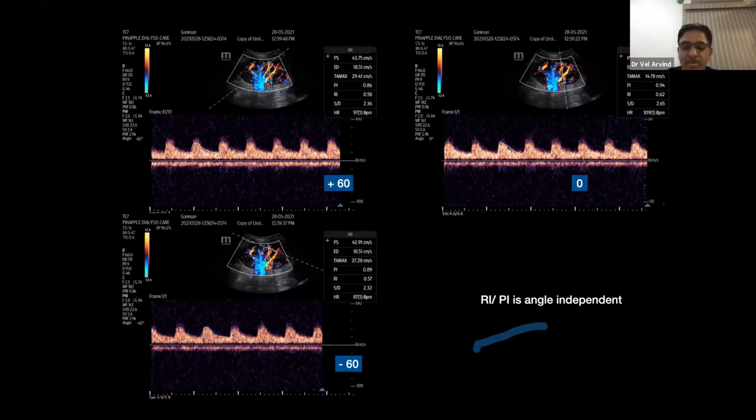We are not generally worried about the insonation angle in a renal graft, for example, for estimating the resistive index and pulsatility index. That's what I've depicted here. I've just taken this piece of information today. I want to highlight that the insonation angle is not important in the resistive and pulsatility index. Whether you put any angle or zero angle, the resistive and pulsatility index are the same at all angles. This point you have to keep in mind.